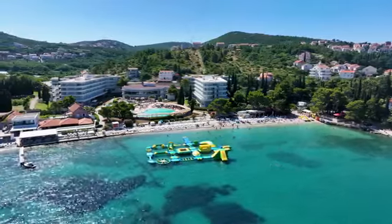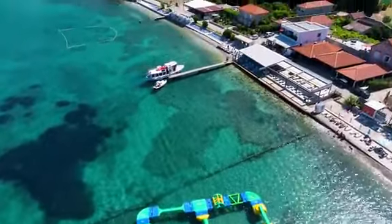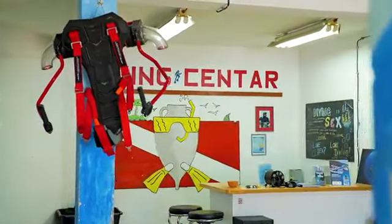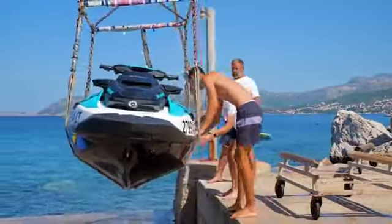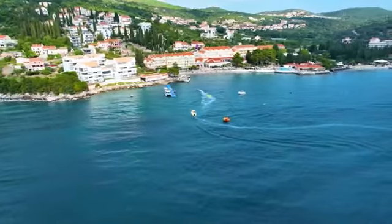Diving Center in Cavtat offers an exceptional diving experience in the crystal clear waters of the Adriatic Sea. Known for its professional and friendly staff, the center provides a range of diving courses for all levels, from beginners to advanced divers. Explore fascinating underwater sites, including vibrant coral reefs, ancient shipwrecks, and diverse marine life.